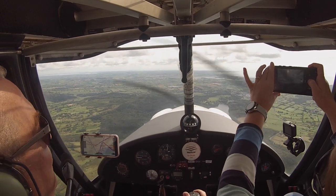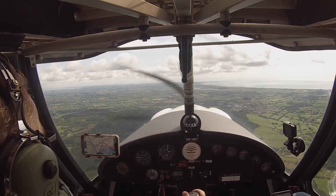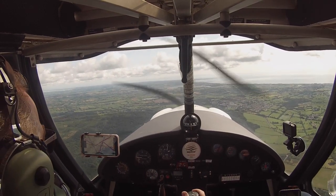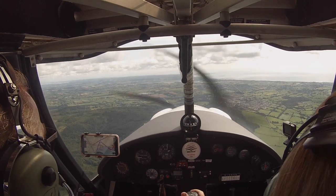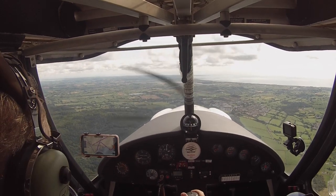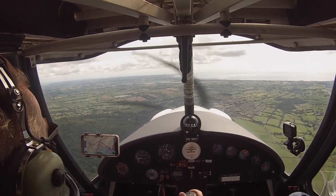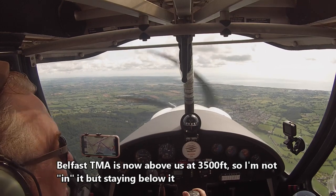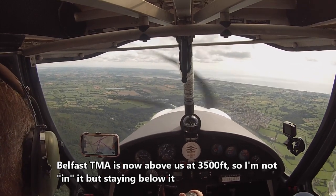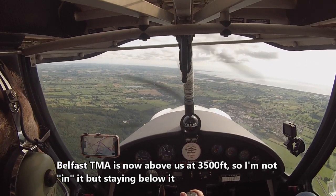Right, so 2,500 feet and we are over Castlewellan. We're now in restricted airspace, but below it, it's the invisible line in the sky that I get my ass kicked if I go into. Oh dear God. See, this is it. Whenever you learn to fly, people just think you can go wherever the heck you like. No, you can't. You really can't.